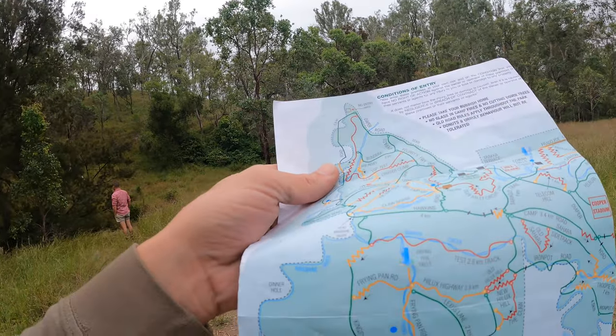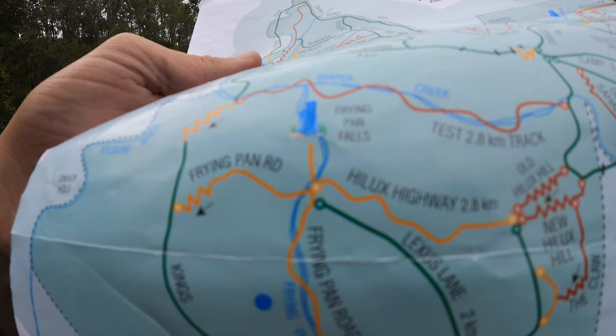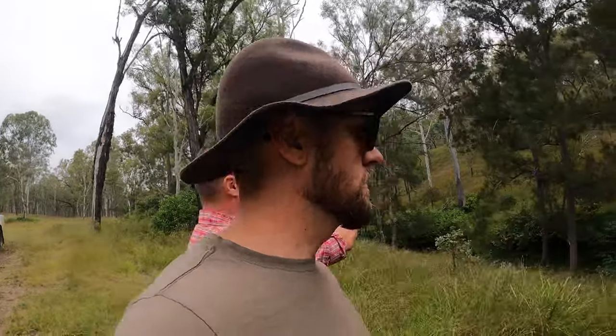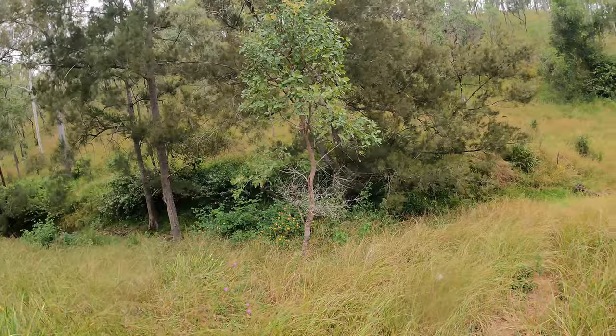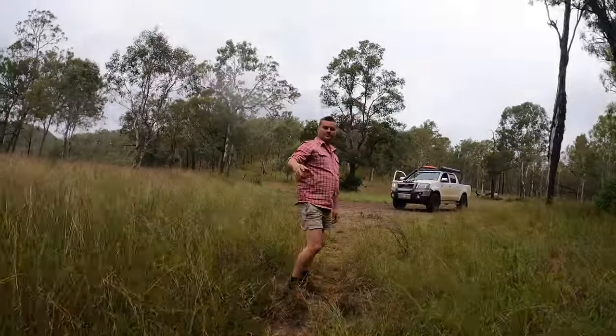So we're looking for Frying Pan Falls. We've come right down Frying Pan Road here, and we've turned left, so Frying Pan Falls should be around here somewhere. Maybe it's a walking track. Yeah, there's a fence on there, so I think it's got to be near. I think it might be when it's heavier rain. What do you want to tackle next?